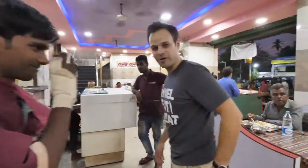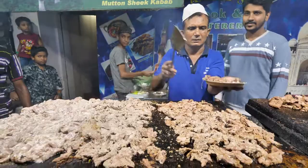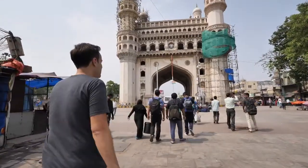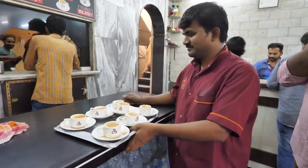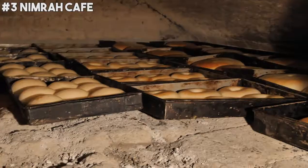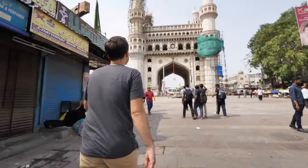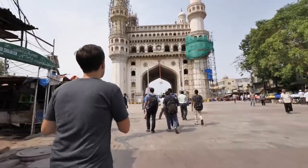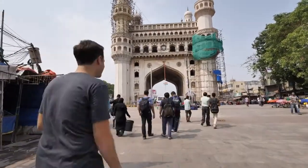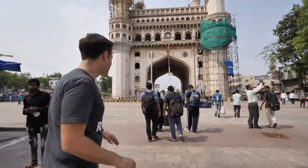Next up, before going to meet heaven cooked on the rocks, we went to the world famous Charminar Mosque, downtown Hyderabad, to enjoy some of the world famous Irani chai and some of the best baked goods you'll ever taste. This is it. The famous Charminar, built 400 years ago, and right around the corner there's a classic Irani chai joint.